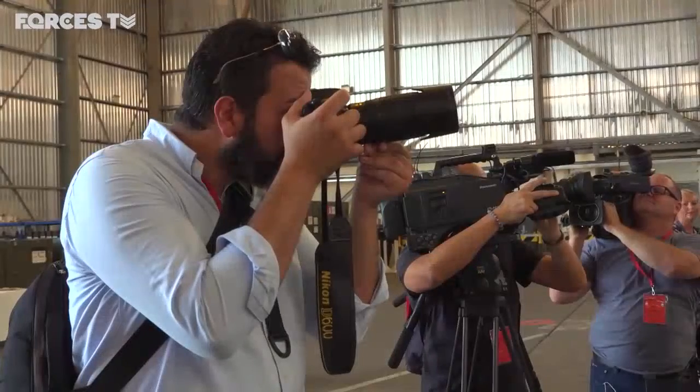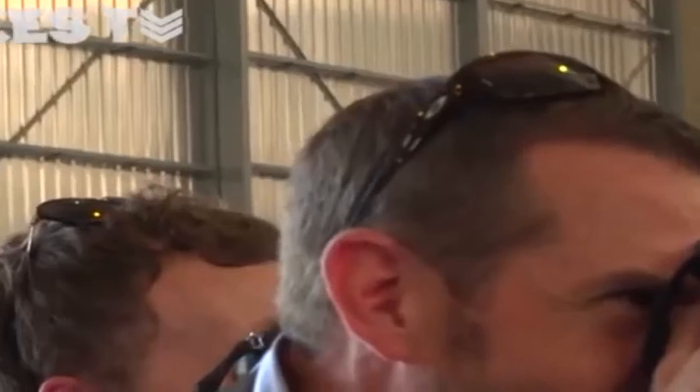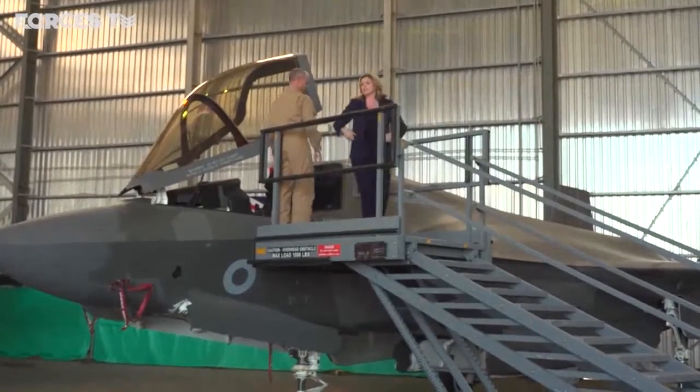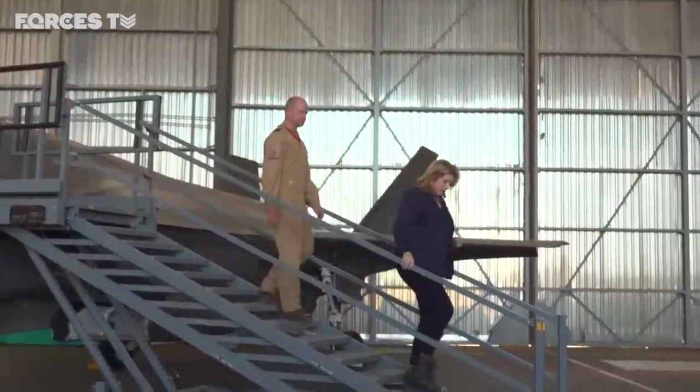Since the retirement of the Tornado, the UK's air campaign against IS has fallen on the six Typhoons based at Akrotiri. These F-35s are due to depart next month, but the fact they're now combat ready means they're available to bolster that force if needed.